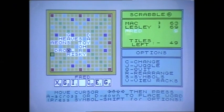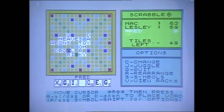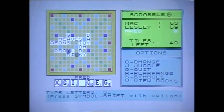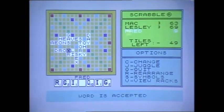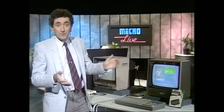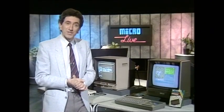Now let's enter a word. What can we have? There's an X. I've got one, I think. I don't know if I'm allowed this on television before 9 o'clock, but what about SEX? Can I get away with that? It accepts it. It would score 18. Oh, yes, I'll definitely have that. Yes, please. Right. Word is accepted. Fair enough. OK. Well, if that doesn't excite you, you can always leave it playing on its own while you pop down the pub.